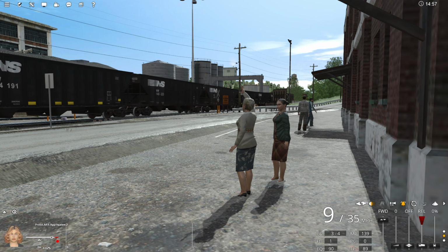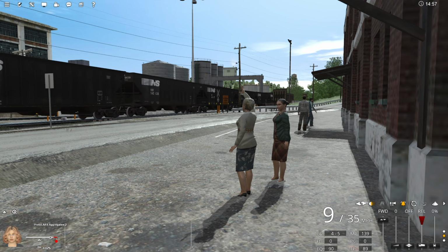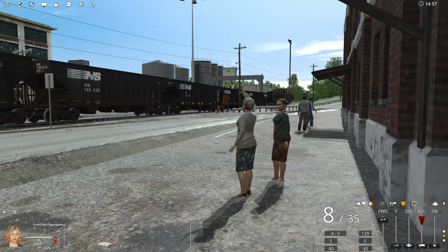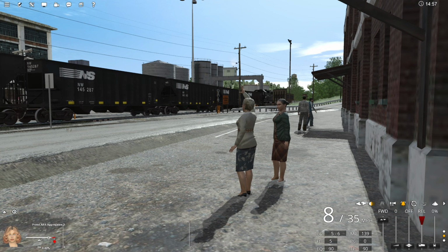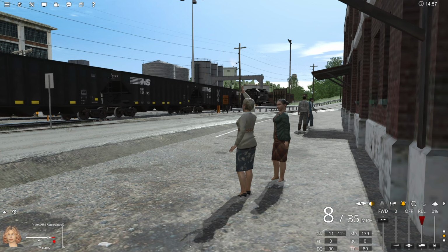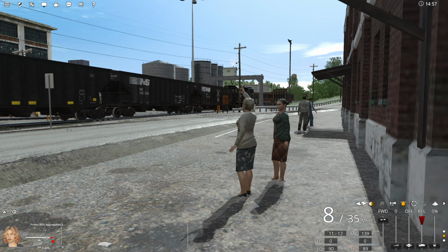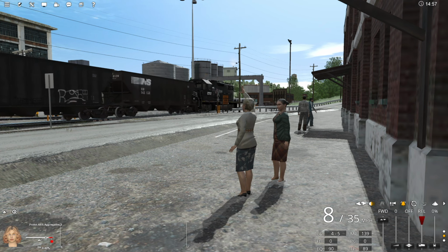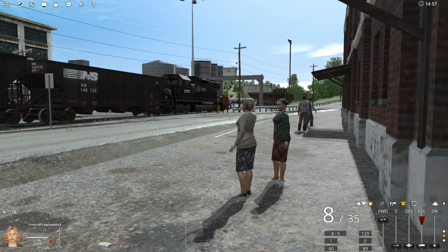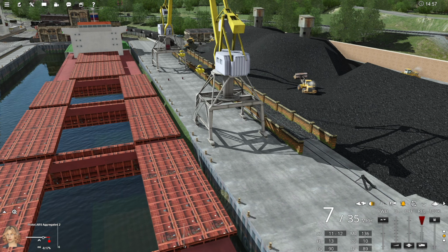You also see that I found some Norfolk Southern hoppers that I like, so I replaced those. I took out the CSX ones before because they came in on a Norfolk Southern train. I also found some more Norfolk Southern gondolas and boxcars that I like too. So like I said, this whole thing is a work in progress.